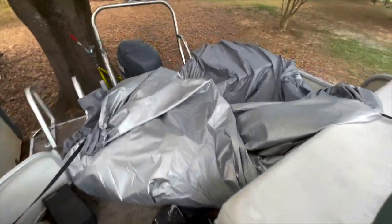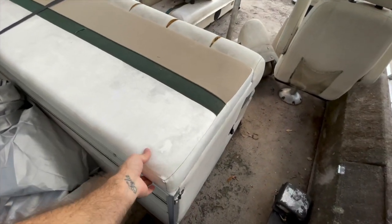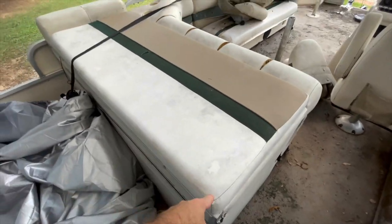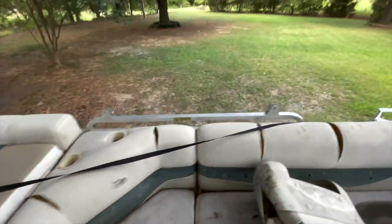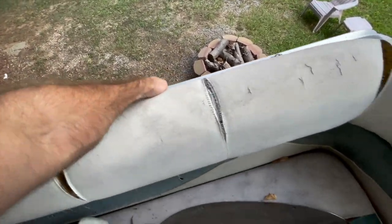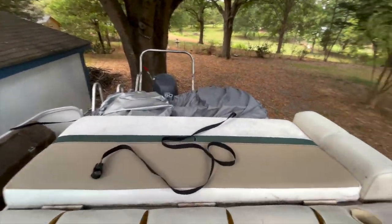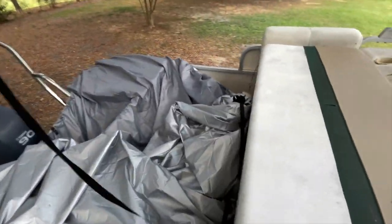So here's a funny story. First time I ever opened up this little hatch, I went like this, and there was a hornet's nest in there, or a yellow jacket's nest. Oh my gosh, and I jumped off the boat about 10 feet down. And yeah, I just closed it. I was terrified. That was when I went to go look at the boat.